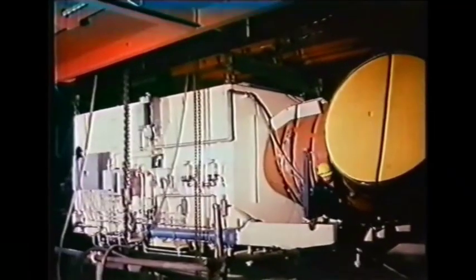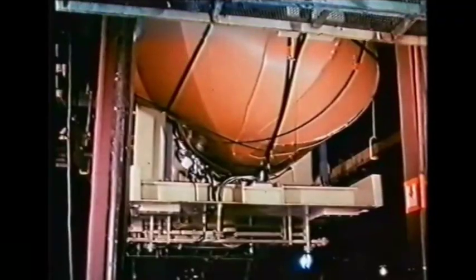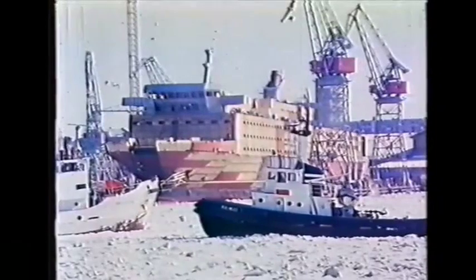The total output of the two gas turbines is 75,000 horsepower. The Finnjet also carries a third standby turbine that can be installed in 3 hours at sea. The top speed of the Finnjet is 31 knots, and she covers the distance from Helsinki to Travemünde in 22 hours.